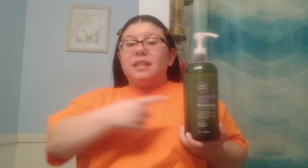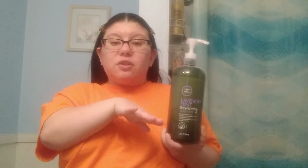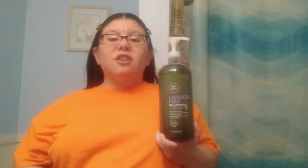I used to be somebody who would only use hair masks instead of conditioners because I wanted that really thick, rich moisture to the ends, but I wanted something lightweight that leaves no residue at the same time. And this is it. Honestly, this is essentially the same thing as the special color shampoo, except it's the conditioner for the lavender mint moisturizing variety. So it still has the tea tree and peppermint, but it has lavender added to it, and it's really just meant to soften the hair, and this does a really great job of doing that.